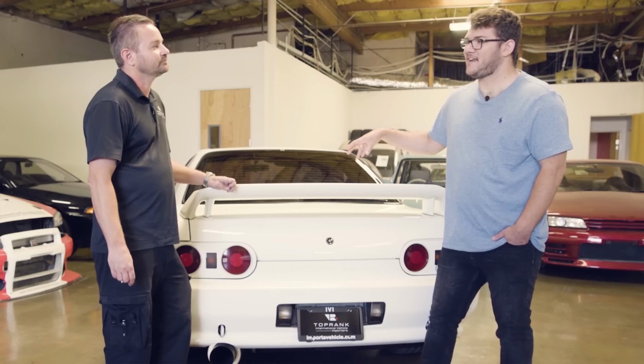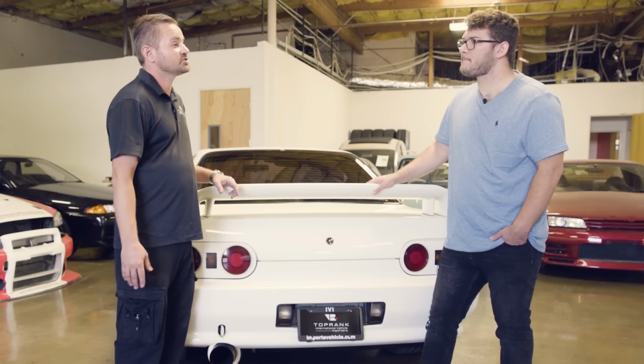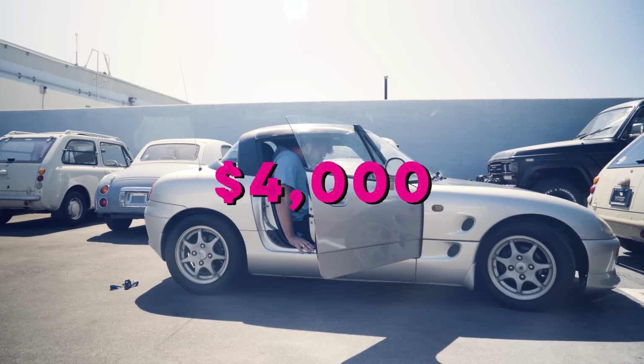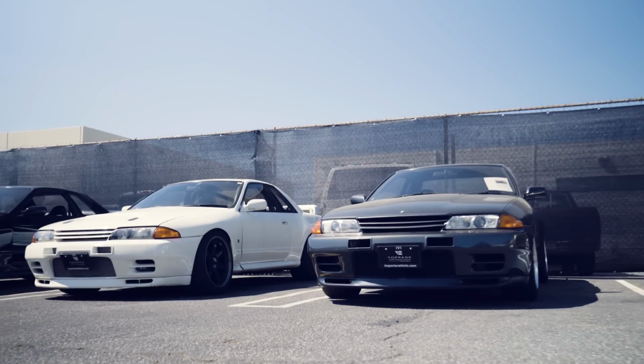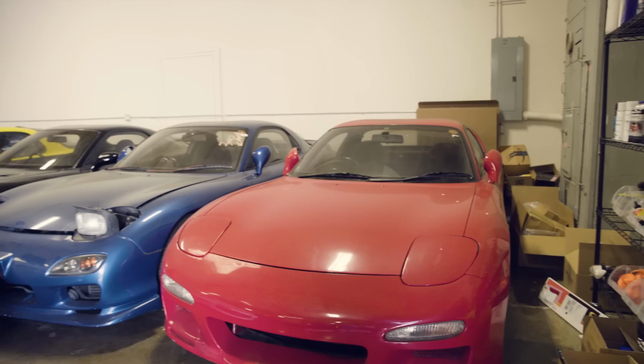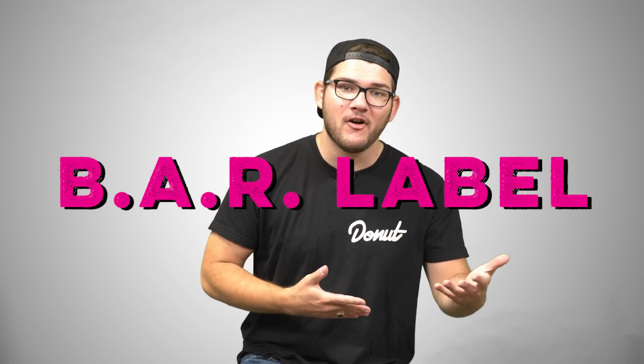So does that process add another cost on top of buying this car? It does. In California, unfortunately, because it has to go to the lab and it has to go to the referee and do those other things. Like the cheapest car I usually do, it's around $4,000. Say the Cappuccino or something is about that. About $6,500 for most other turbo cars and GTSTs and Supras, RX-7s, $10,000 on the GTRs, unfortunately. The emission testing does add a premium on top of the car's price, but it's worth it because once you get that BAR label, you never have to worry about passing emissions again.